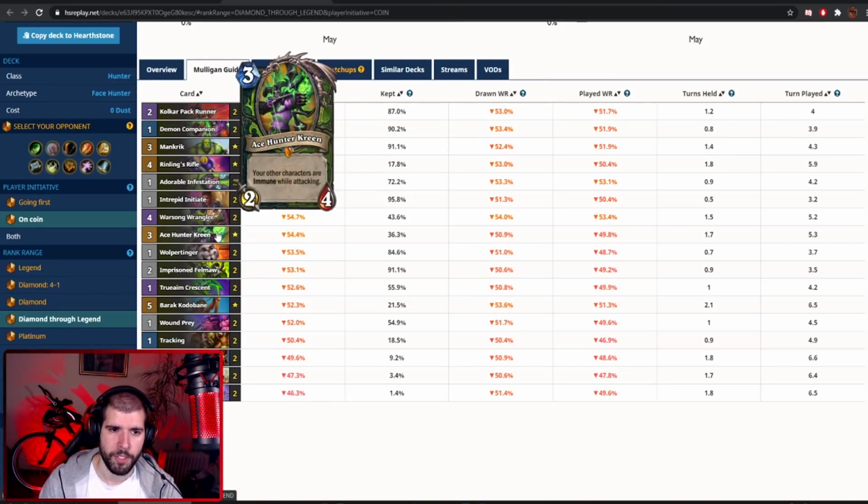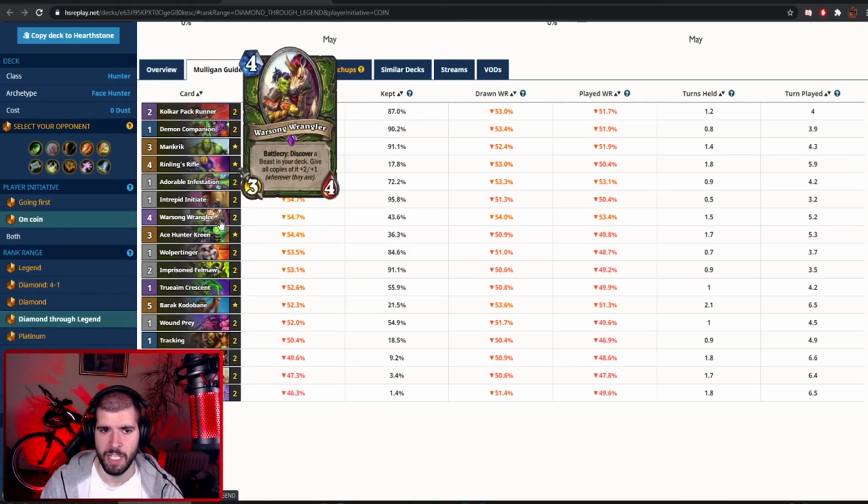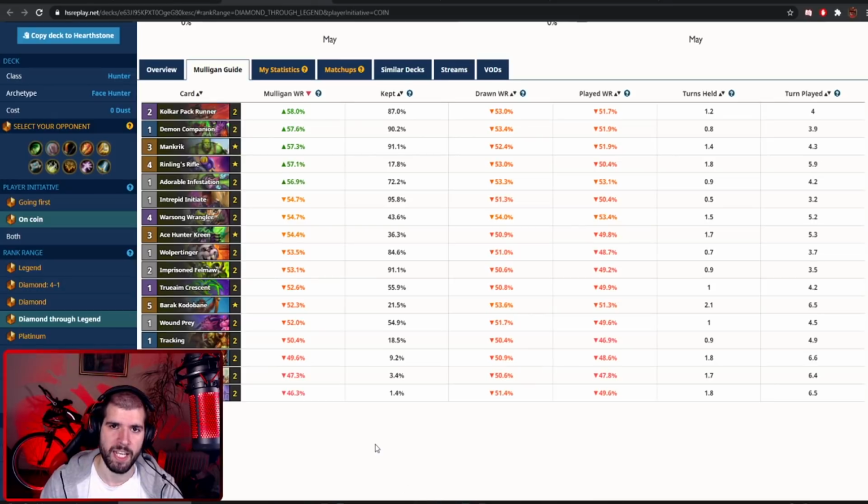With Ace Hunter you can also do some value trades, and Warsong Wrangler would not be that bad of a keep if you're curving into it too. Kodobane can be a lot more keepable for you in this case, but you need to be curving into it. And it would be especially good if you already have Mankrik in hand as well.